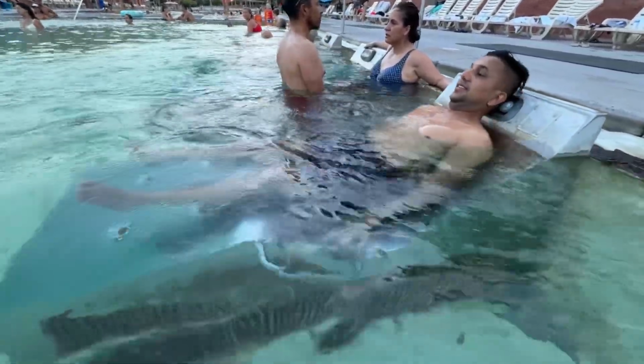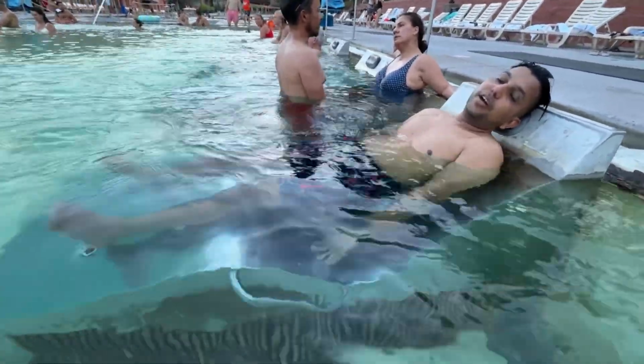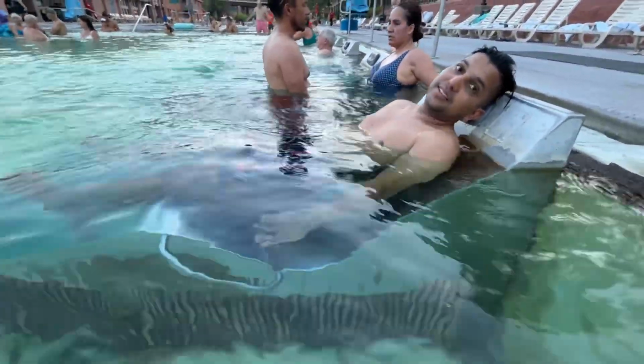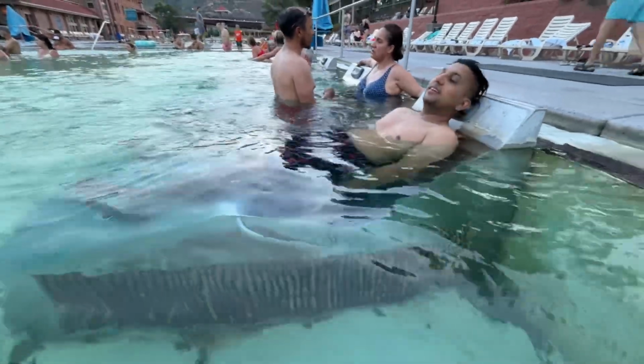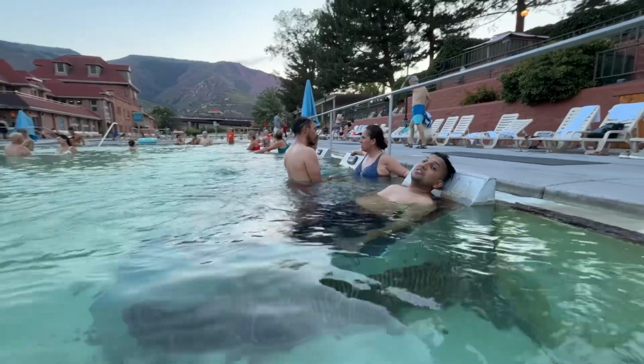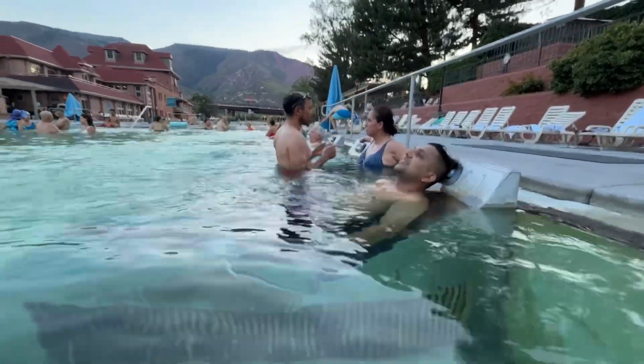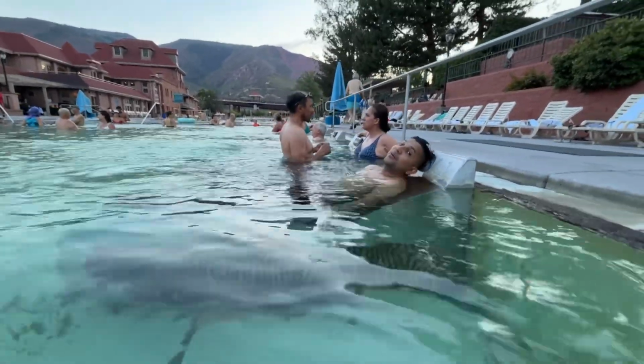Oh, there is a water hitting on your body from all 4 directions. 2 in the leg and 2 at the back. Feels so good. It's like you're sitting on a massage chair. Isn't it amazing to have a massage chair in the pool? Wow. Really nice.